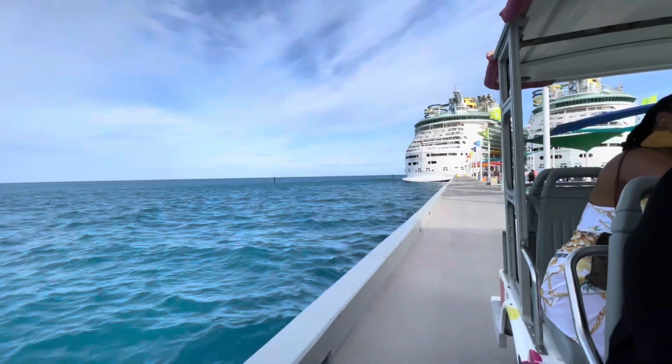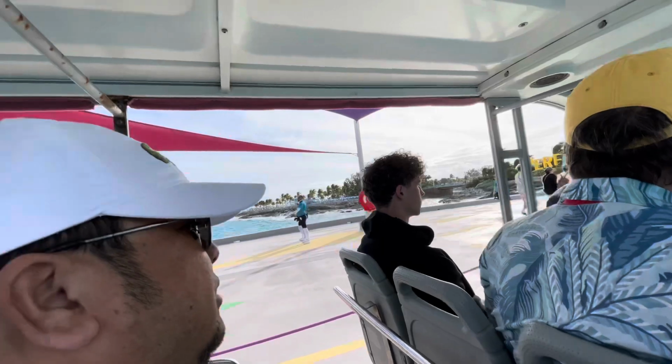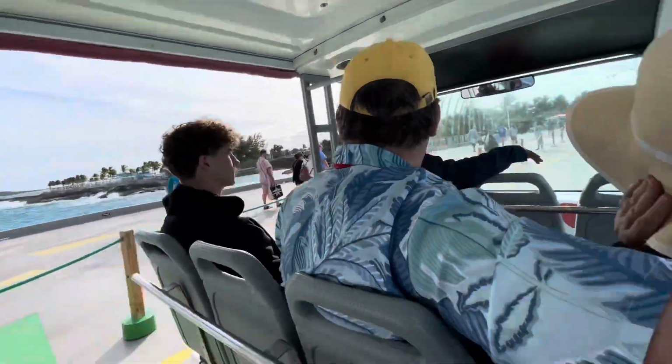Right, then your third stop. Your third stop will be South Beach. South Beach is more for the active side of the island. That's where you have your volleyball court, basketball court, chess, ping pong.